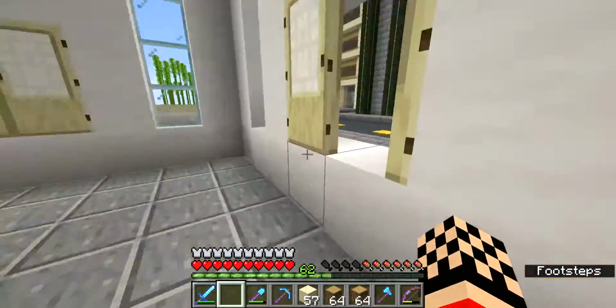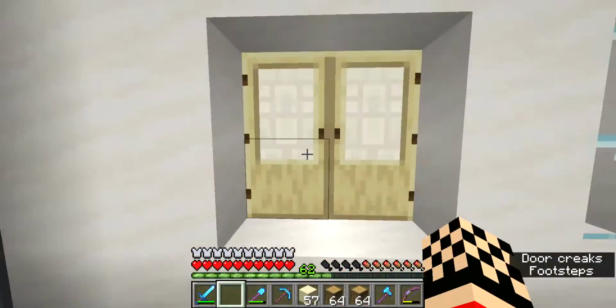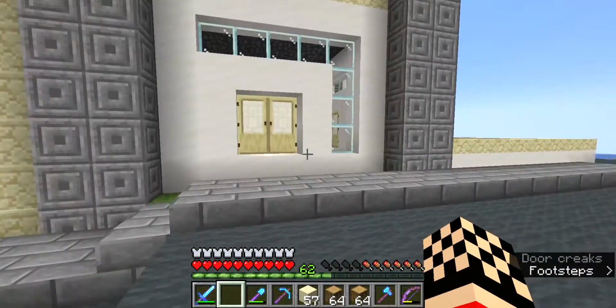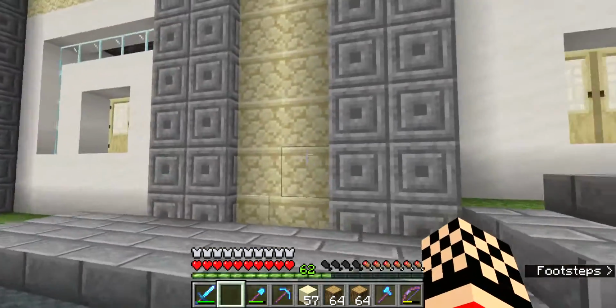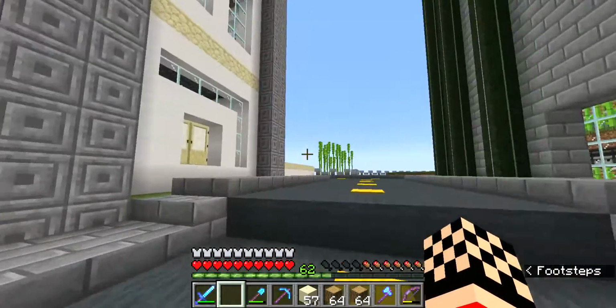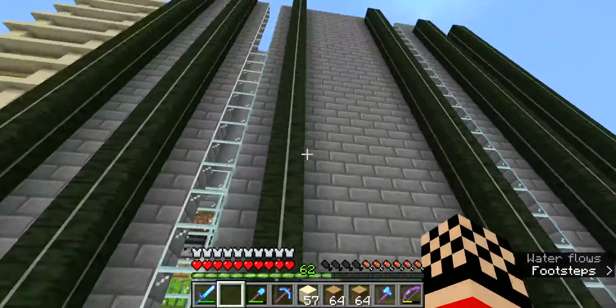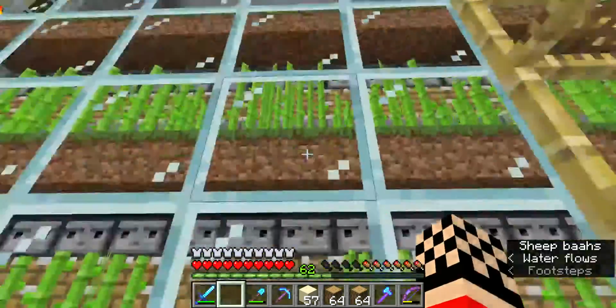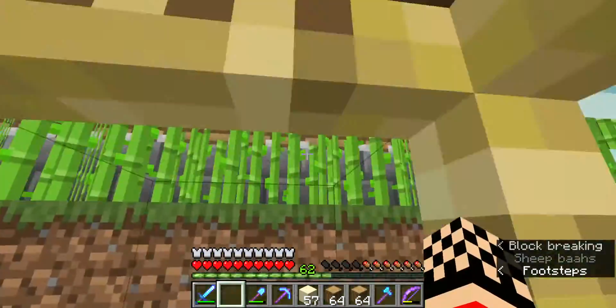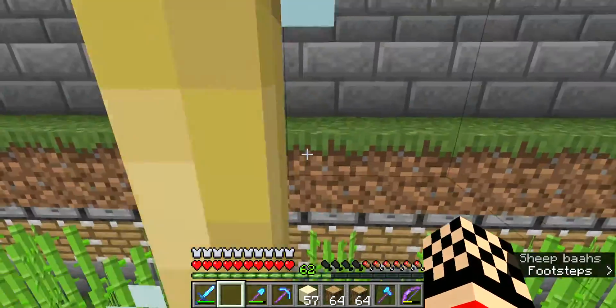I am quite excited, but quartz is really hard to get, and so I keep going back and forth to my starter base where I have villagers that trade for quartz. And over here is my sugarcane farm. It's quite a bit different. Not only did I build up the building, I added a second level and an area for a third level.